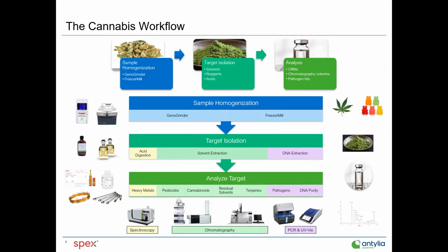So like I said, this is a general overview of the workflow for the cannabis. You want to take your samples, and you need to homogenize them, whether it's getting them down into a powder form for the edibles or being able to do your cell lysis for your plant materials. You're going to do your target isolation, whether it's acid digestion, solvent extractions, or using DNA extraction kits. The different things you're going to be testing for are your heavy metals, pesticides, cannabinoids, solvents, terpenes, pathogens, and DNA purity as well. The end machinery is different things along the lines of your spectroscopy, your GCs, GCMSs, ICPs, and HPLCs, or your PCRs and different equipment like that. Like I said, just a quick overview of the process.